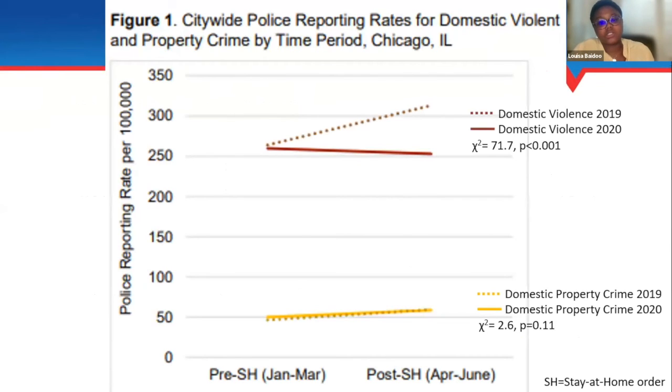So moving on to results, this figure here compares citywide domestic violence and domestic property crime reports. Dashed lines represent 2019, solid lines represent 2020. And while domestic violence up top increased in 2019, there wasn't any sort of similar increase in 2020. These two domestic violence red lines show very different patterns as shown by the diverging V shape. And this is in sharp contrast to the yellow 2019 and 2020 patterns of property crime, which are so consistent that the lines are practically indistinguishable from one another. So there's something unique about how domestic violence was impacted by the stay-at-home order.